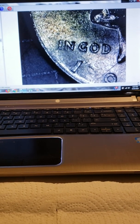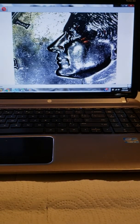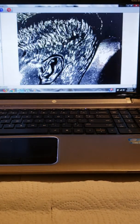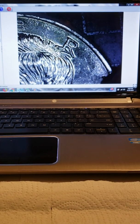Again, heavily worn coin, but it's kind of a cool die crack. I usually keep everything that has a die crack. And then, 2008 P Nifty definitely shows some sign of circulation, but it's not in too bad a shape. That one might come back into the culls, but we'll see.